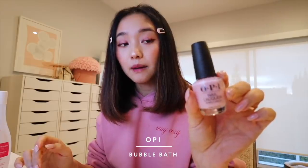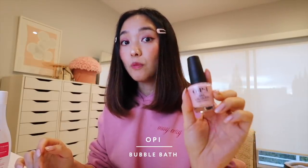So I've gathered all the tools I need to do my nails. I am due for a manicure. I think I'm gonna be pretty boring and go with the same exact color. Anything that is low maintenance, I'm all for. The color I love is OPI Bubble Bath. This just looks good on so many skin tones.